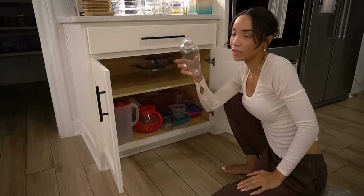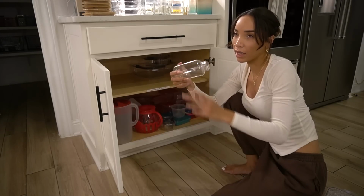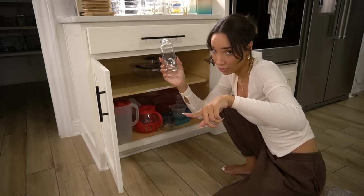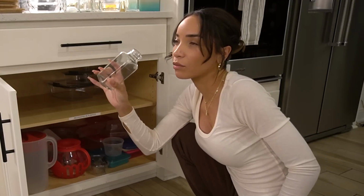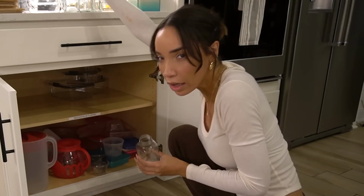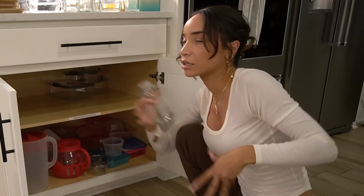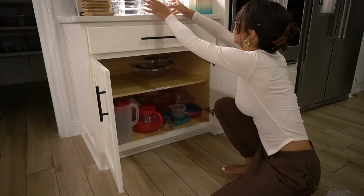I consider this to be in the Tupperware container category, even though it's a drink, so you would think maybe I'd put it with my drinking glasses. But A, the drinking glasses cabinet is already full, so there's no space for these. And B, these are more of a container to me. It has a lid. It's not a water bottle, so it's not in the water bottle section, and it's not with the drinking glasses. To me, it's more with the Tupperware section. It just makes sense in my head, so that's where I'm gonna put them.